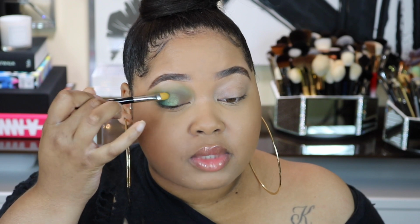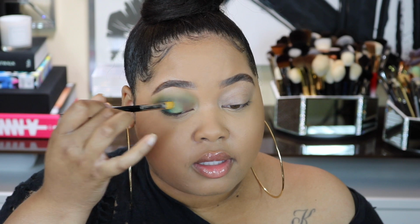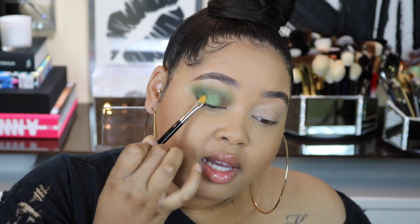Okay, so I'm just taking my time building that color up. Pretty smooth. I'm not mad. And making sure to blend that with the outer corner color. So just tap that edge so those two colors are diffused together. And I'm going to take the top rose middle shade, same brush, and begin to bring that towards the inner portion of the lid. Kind of lighten up the look just a little bit.